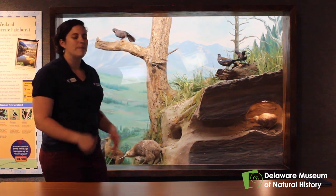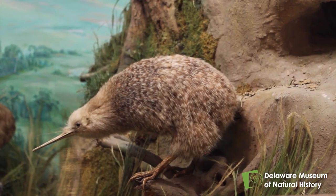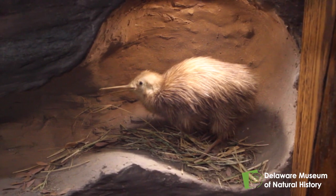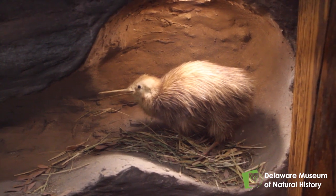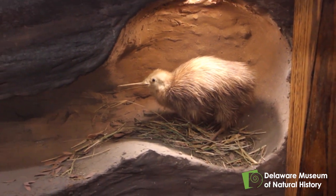Perfect. So behind me, we said that birds build nests. Behind me is a bird that doesn't really build a nest. We're going to start with the weird one. This exhibit is about the kiwi bird. You can see the adult down there. There's another one in the back, and all the way over here is the baby kiwi. Do you see a nest? Maybe a little bit. You can see some of the grass that's used kind of like bedding underneath the baby.